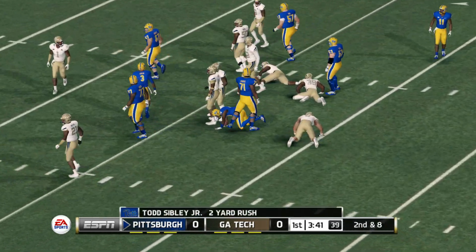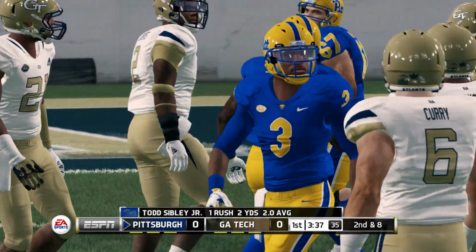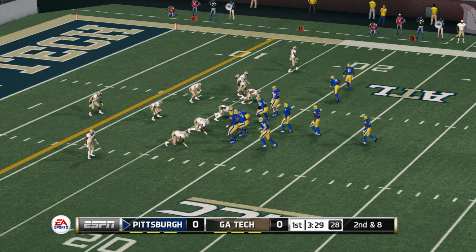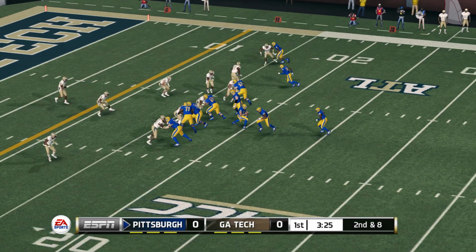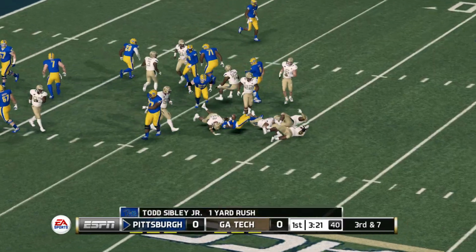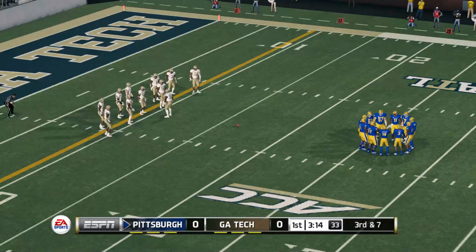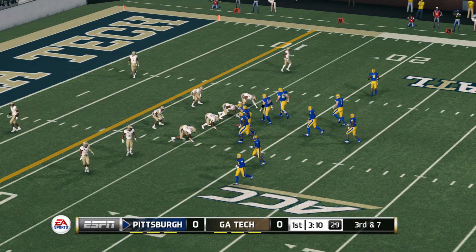And he makes it out to about the 17-yard line. And he's level at the 16-yard line. That's a deal. That makes it 37. From the 16-yard line, it's third down.